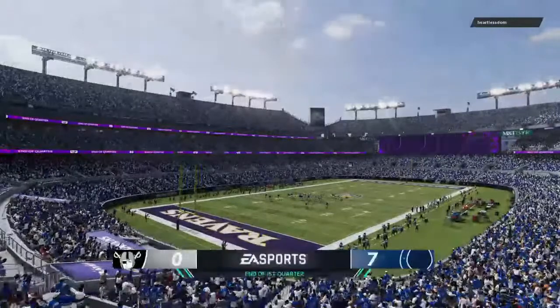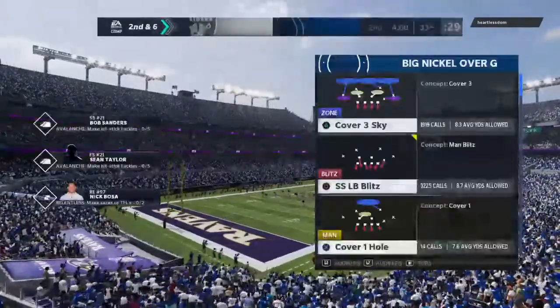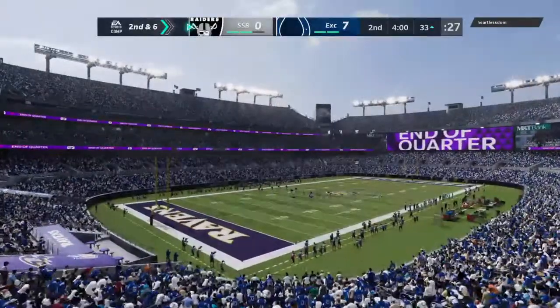After one, 7-0 on EA Sports. Score Colts 7, Raiders nothing.